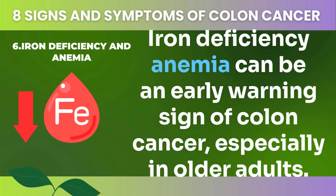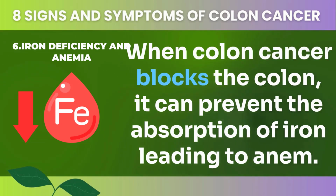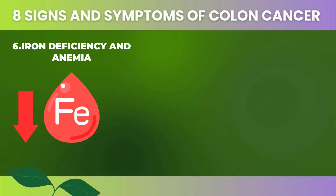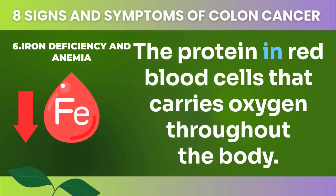Iron deficiency anemia can be an early warning sign of colon cancer, especially in older adults. The colon absorbs nutrients, including iron, from the food we eat. When colon cancer blocks the colon, it can prevent the absorption of iron, leading to anemia. Iron deficiency anemia occurs when there is not enough iron in the body to produce hemoglobin, the protein in red blood cells that carries oxygen throughout the body.